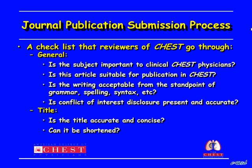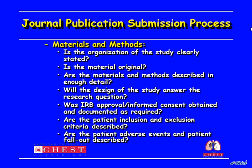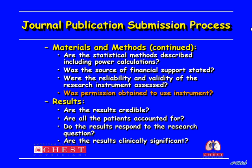So they basically go through the same thing, and then they go through the title, the abstract, the introduction, the purpose of the study. If you have a trial that needs to be registered, that registration number needs to be at the bottom of the abstract. That's what the instructions are. Methods and materials cover a lot of information that I've already covered. And then, was permission obtained for using the instrument that you have used as your primary outcome, for example?